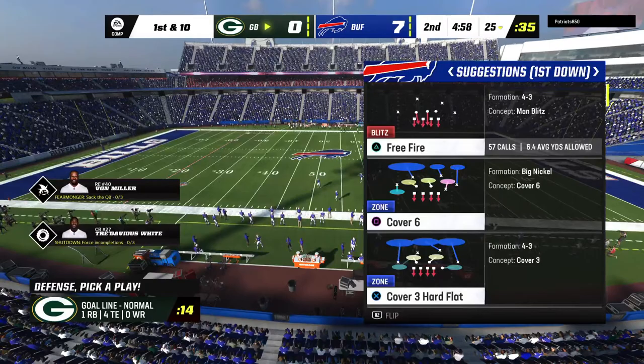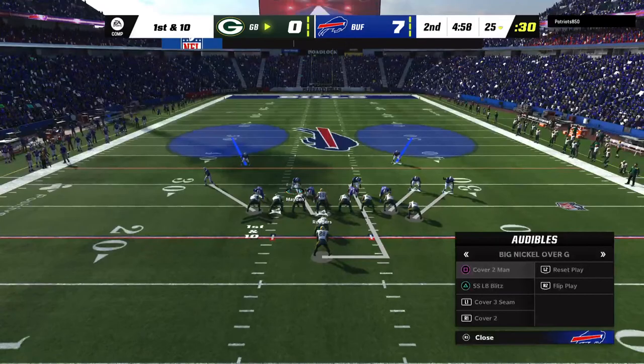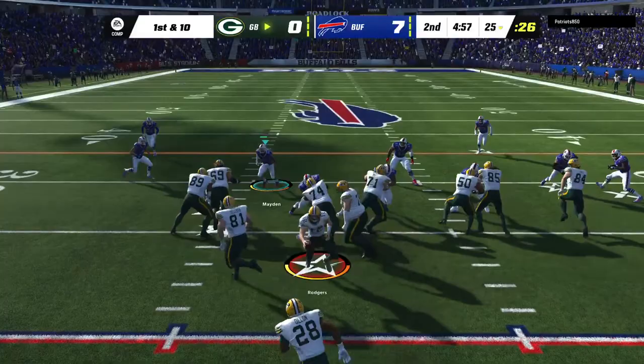Offense ready to get their next drive underway. And on the last drive, they were in field goal range. They just opted not to kick it, didn't get it. How does that change the mentality this go-around?